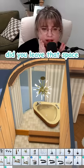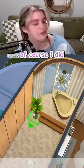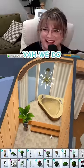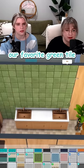Thoughts? Did you leave that space open by the stairs for a little plant? Of course I did. Yeah, I'm obsessed. We choose two jacuzzis. Yeah, we do. How about we add our favorite green tile behind the sinks?